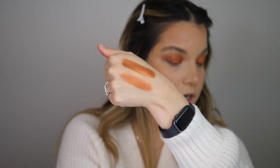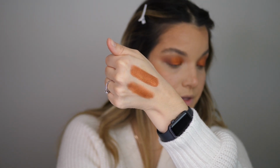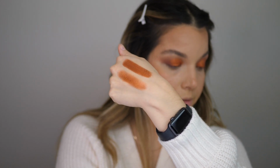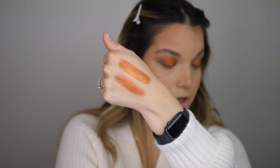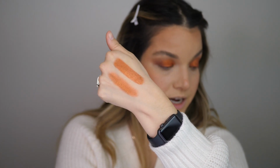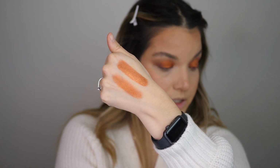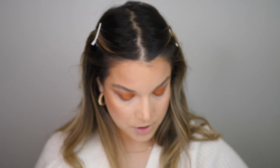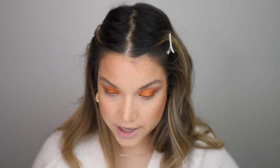One more look at some swatches. The one on the top is the liquid. The one on the bottom is without. So when you go a little bit heavier handed with them, you can see a difference. Definitely more pigmented. The color is more even. Yeah, I don't know. I'm gonna try it again.